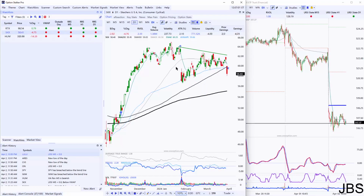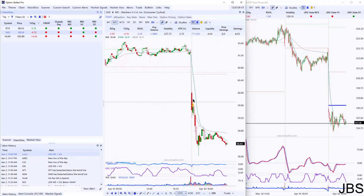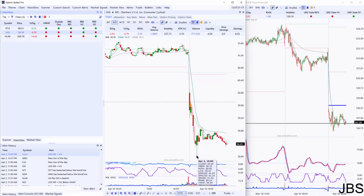Skechers is a nice pick. You can see a very clean breakout over here, finding a little bit of support at that level. Let's take a look at this price action. This is a nice move here. Choppy stock, long bullish hammer, tested this level again, and now it's starting to trickle back down. Volume was pretty low at this level, and now the volume is starting to pick back up.